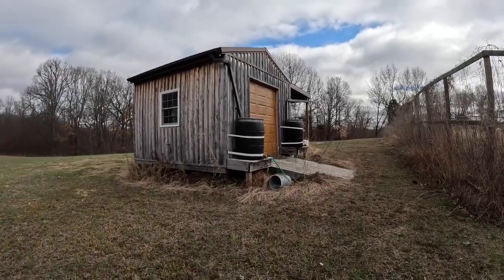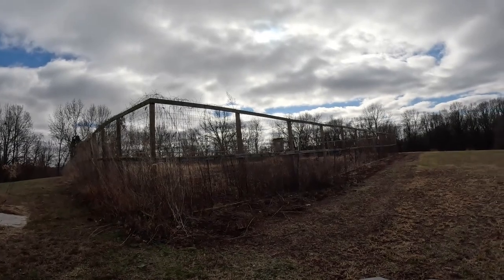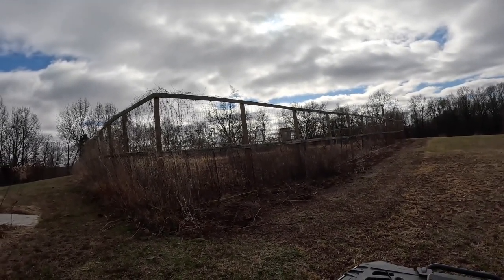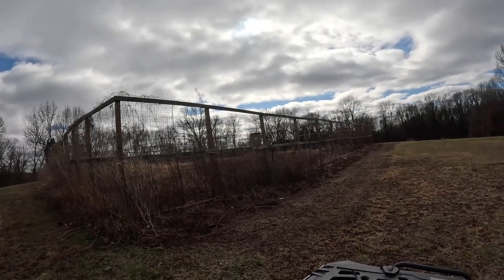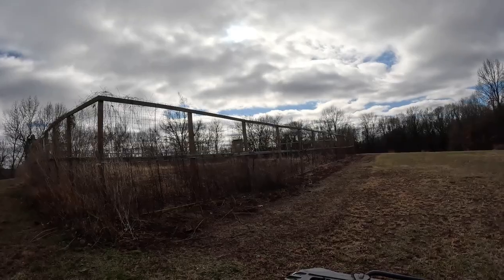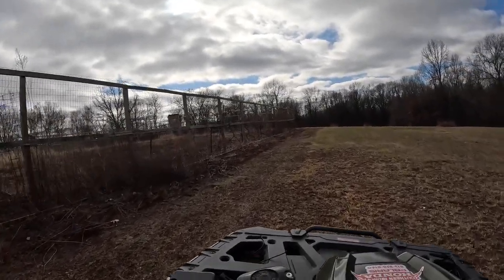This is his garden shed, and his garden, he keeps it in a high fence to keep the deer out of it. Does a pretty good job of growing vegetables in there. And JR is a giving man. He doesn't sell them at the market or anything. He gives a lot of his vegetables away to family and friends, people in need.